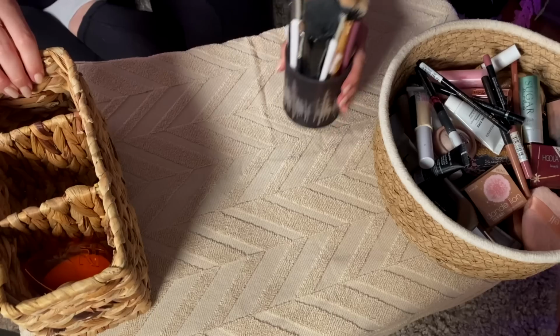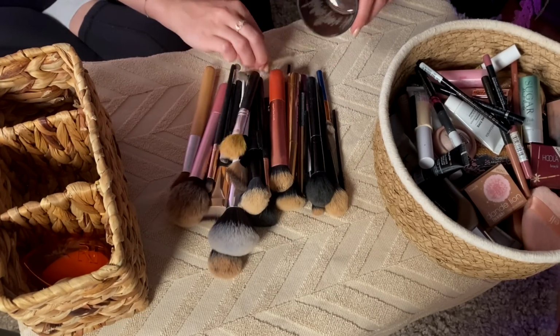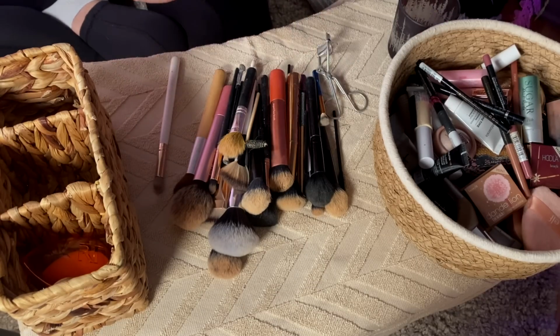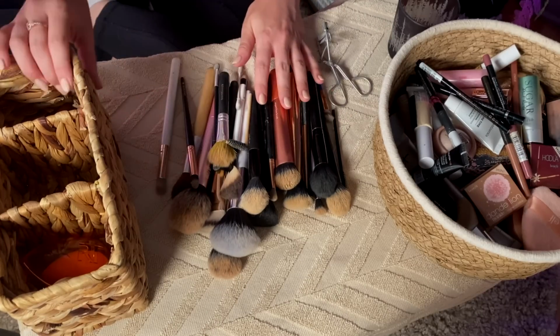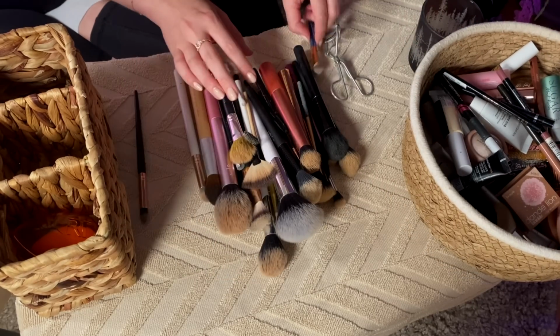And yeah, already in here I have a new beauty blender with a little case holder thing to keep it clean. Okay, I'm not gonna open that, but it's fresh and new, so I got that for this activity. Alright, so here are all the brushes here. Let's just empty this, see what we have. Then I have a couple down here. Yeah, like I said, these definitely need to be cleaned. I'll do that next, but not in this video.